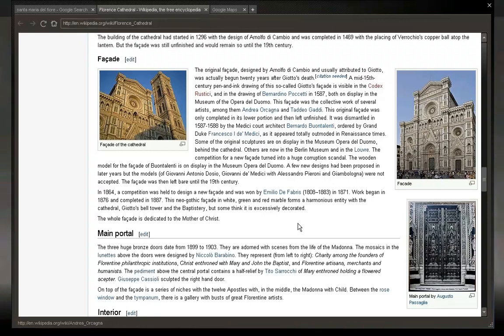The competition for a new facade turned into a huge corruption scandal. The wooden model for the facade by Buontalenti is on display in the museum. A few new designs have been proposed in later years, but the models were not accepted. The facade was then left bare until the 19th century.